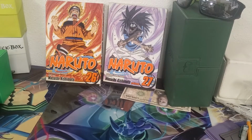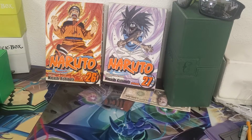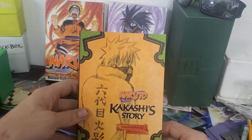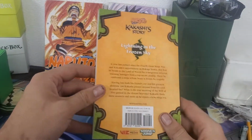So the next few things I'm going to show you are Naruto related. They are not manga. They are light novels and side stories for the series. I almost have them all. I am unfortunately missing the Itachi side story. But here's the Kakashi story, Lightning in the Frozen Sky.